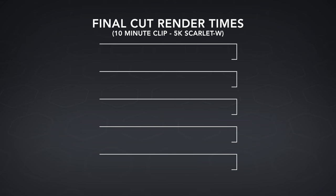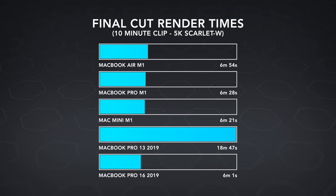And I don't just mean like, oh, Final Cut's faster than Premiere. I'm saying that Apple Final Cut running on Apple Silicon is so much faster and so much better performing than Apple's existing high-end systems. It keeps up with the 16-inch MacBook Pro. Like, what is going on?